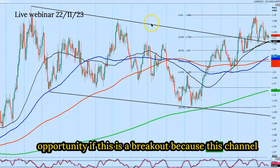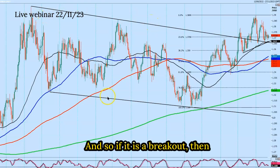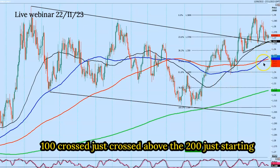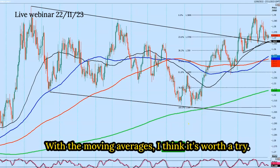As I say, tricky this one, but I don't want to miss this opportunity if this is a breakout, because this channel goes all the way back in a year, more than a year now. And so if it is a breakout, then it could be quite significant. Moving averages, 100 just crossed above the 200, just starting to turn up. 50's working as a support level. You know, with the moving averages, I think it's worth a try.